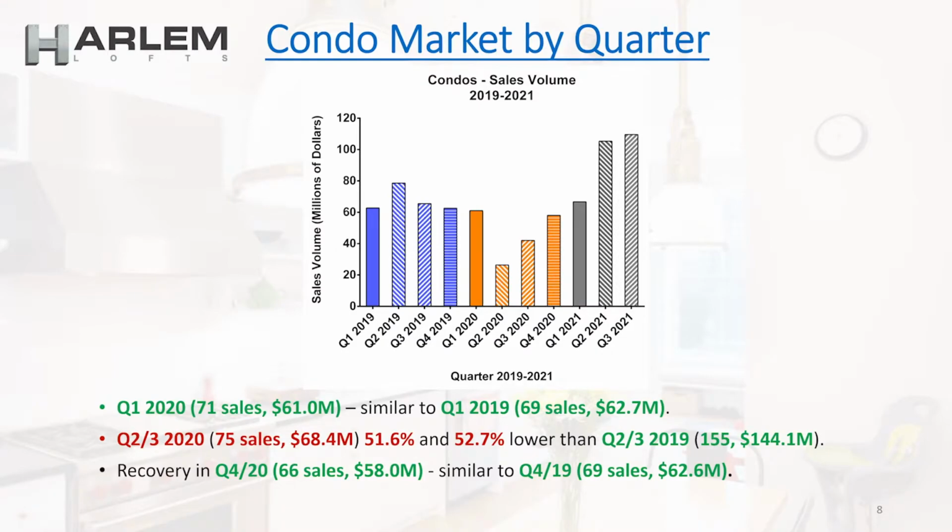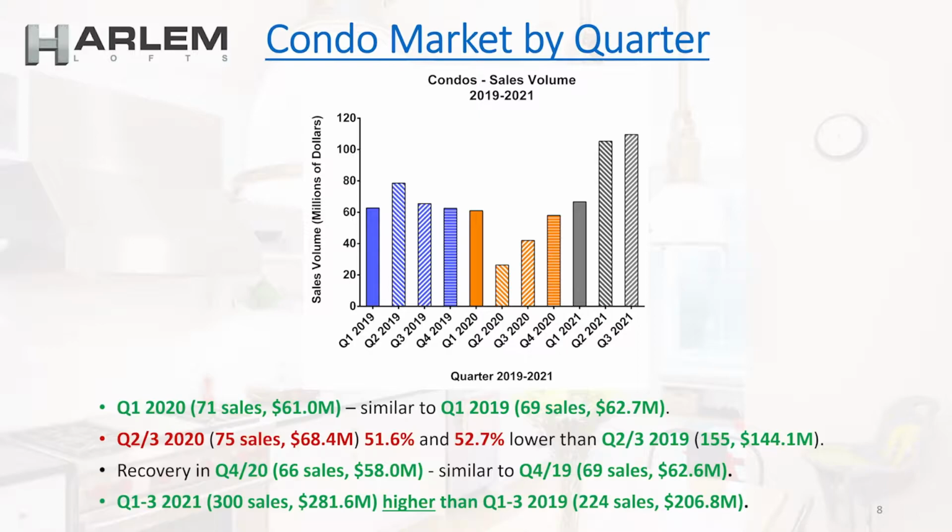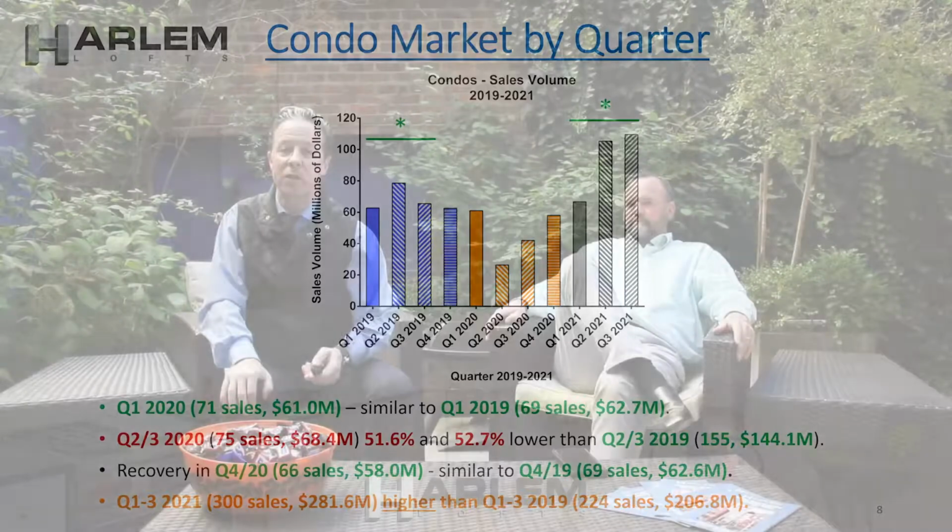But let's get to the real important point here. Quarters 1 to 3, 2021, 300 sales. It's over 100% higher than 2020, and it's significantly higher as well than quarter 1 to 3, 2019, when we saw 224 sales, which was normal. So 300 versus 224, which is about the norm. That could suggest to you that prices have changed, but actually they haven't yet.